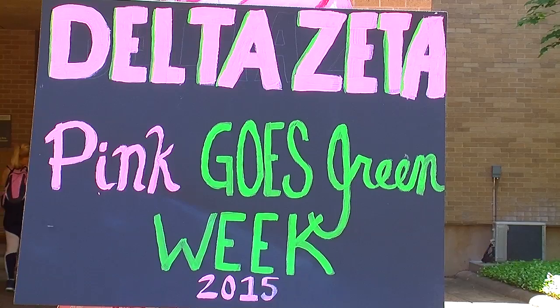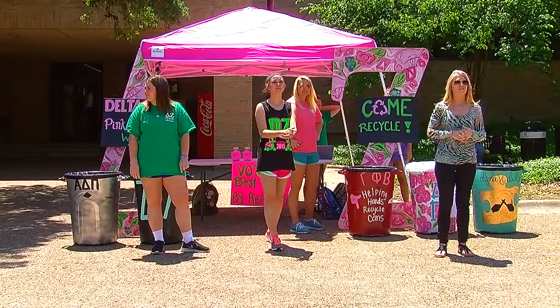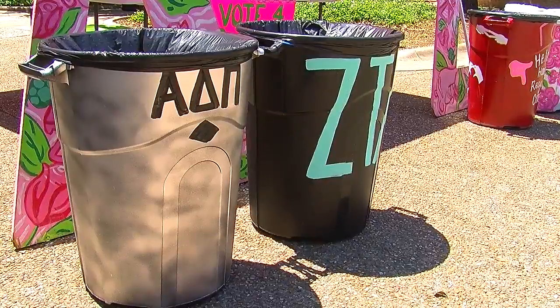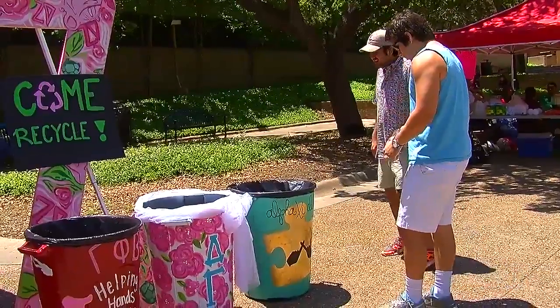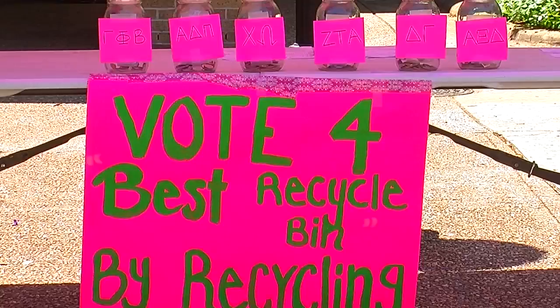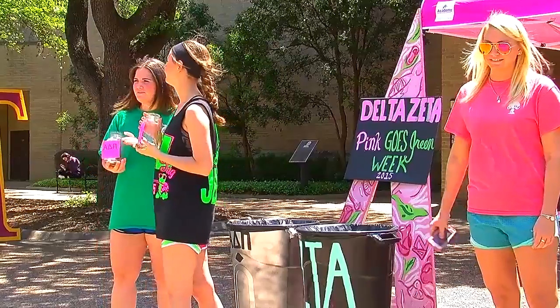Delta Zeta is hosting a friendly competition among Texas State sororities, all in an effort to keep the campus clean. Each sorority has decorated a trash can, and faculty and students are encouraged to throw their trash away when they pass by. Donations can also be made in cash and change. Each pound of trash that is collected is worth 20 points, and every dollar donated is valued at 10 points. The sorority that collects the most points will receive money for their philanthropy.